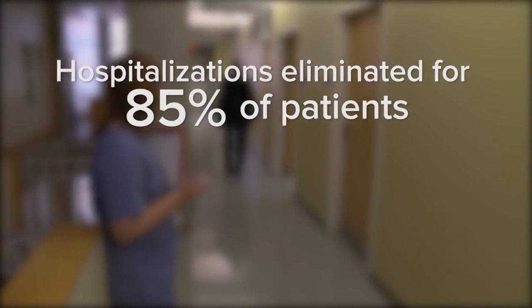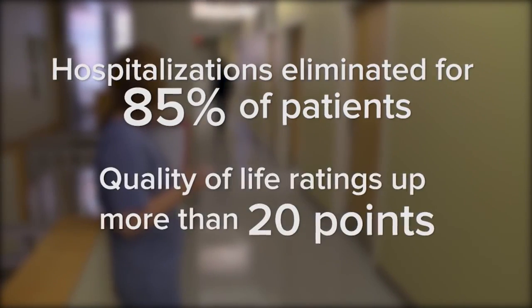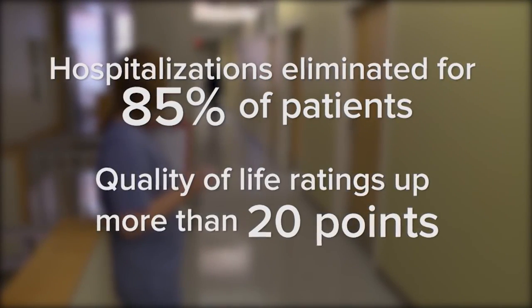Hospitalizations were eliminated for 85% of the patients in the first year, and quality of life scores shot up more than 20 points. Our currently available drug and device therapies for heart failure improve that same quality of life score by only 5 or 10 points. So this is truly a remarkable improvement in quality of life.